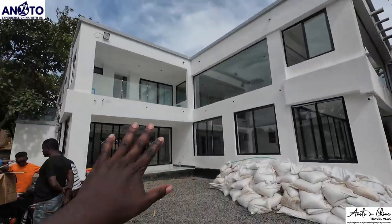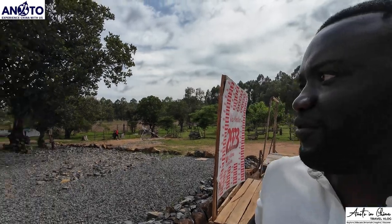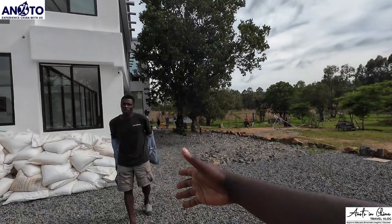So I just came here to exit. Mara told me he needs to see me before I go. So I'm just rolling the camera. And when you have that moment, we'll combine with this. So this is ANOTO in China. Wherever you're watching from, ANOTO in China. I'm finalizing my stay here at Villa Medellin. I'm having an amazing time. I am liking it and can see my friends. Hey, Mura, Mamu.